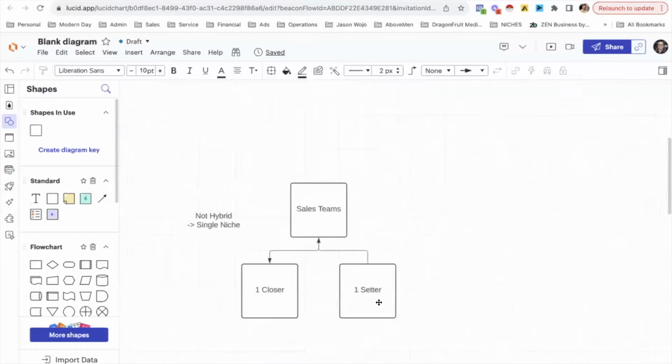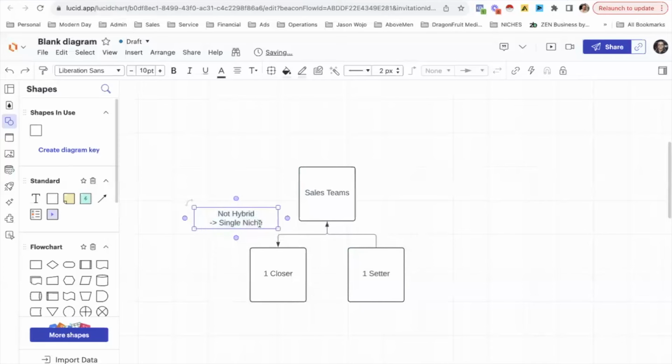Here it's a little different because this closer and this setter are only calling one niche. So if another lead comes in from a different niche, unfortunately, these guys won't be able to service and won't be able to sell that specific niche. We'll just use home renovation as an example. Actually, let's use mortgage because I already have something to show you. So mortgage, let's just use mortgage.